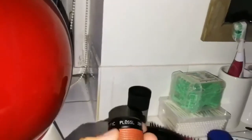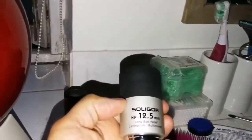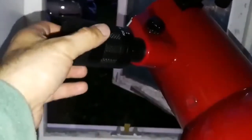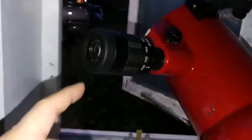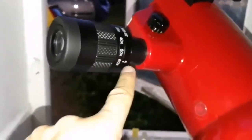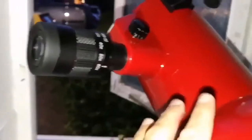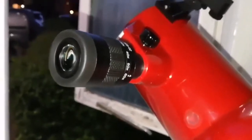I used the Edmund Scientific Plossl 28 millimeter. I've used this Lanthanum Super Long Eye Relief 2.5 millimeter eyepiece, which is actually a Vixen. And now I'm using the Olivon zoom lens, and I can say this is really good. I really recommend this. Now I have zoomed to the highest magnification, 60 times, which it is capable of, and I can see the phases of the planet Venus with this.